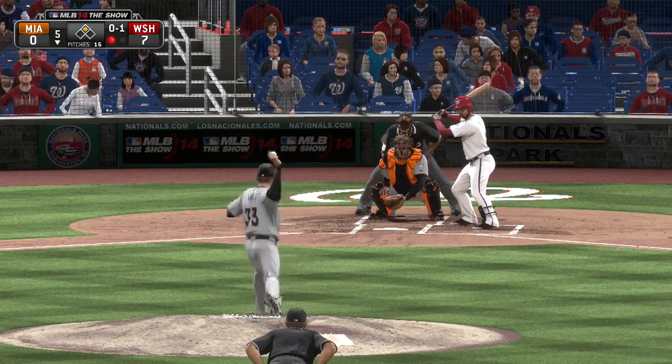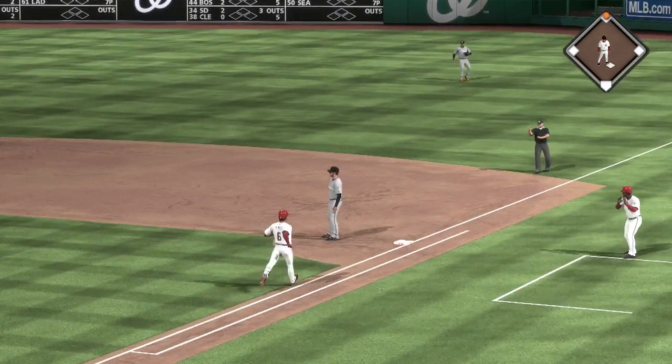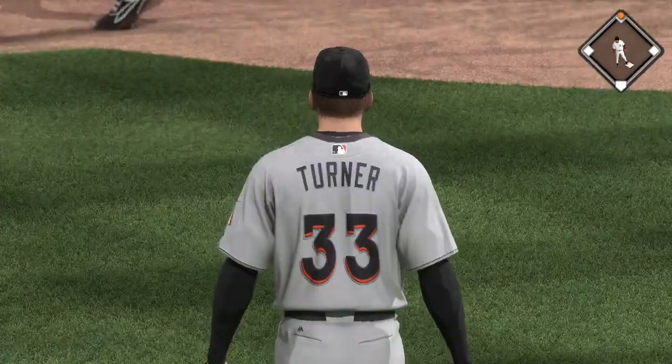Runner not going anywhere at second. Now the pitch. Now here's a swing and a ground ball. Throw on to the first baseman. Jones is in time. 2 away now.